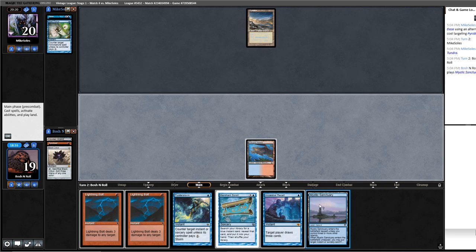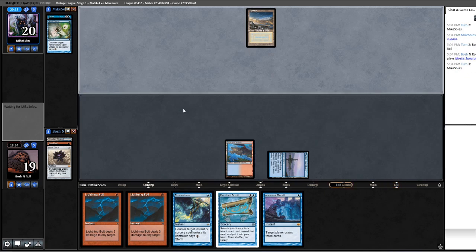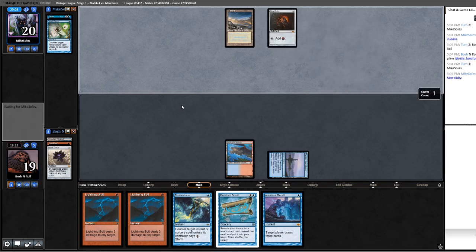So I think I want to run out this Mystic Sanctuary and just pass the turn. Like, I'm not going to get my Ancestral Dazed or Spell Pierced. I'm going to wait a turn and cast it with Flusterstorm backup. Or hold up Flusterstorm this turn for whatever they're up to.